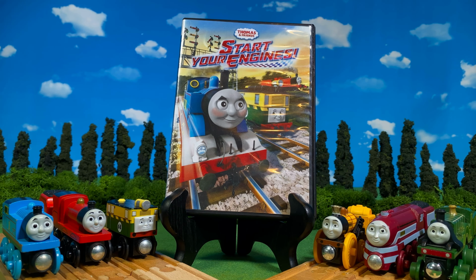And then you also get a nice balance of the classic characters like Bill and Ben, a little bit of Duck, a little bit of Oliver, you get Toad. Yeah, so it's a pretty good mix.